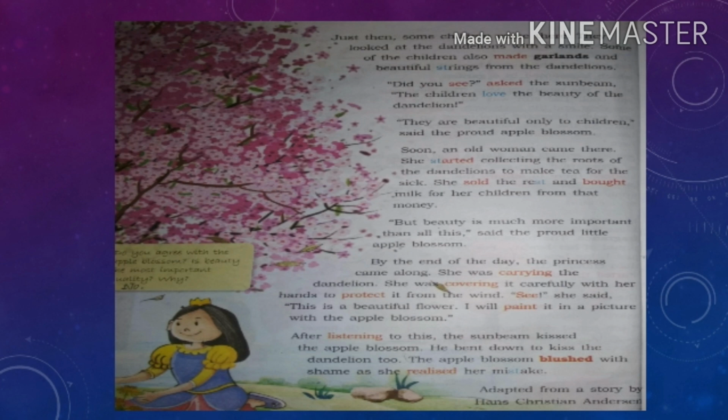After listening to this, the sunbeam kissed the apple blossom. The sunbeam again kissed the apple blossom. He bent down to kiss the dandelion too. Now the sunbeam also kissed the little dandelion. The apple blossom blushed with shame as she realized her mistake. Now the apple blossom's face became red with shame when she realized her mistake.